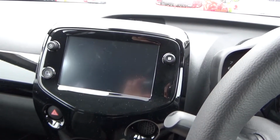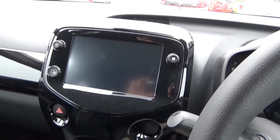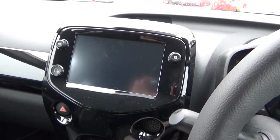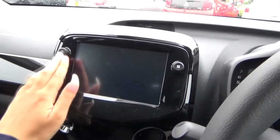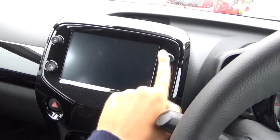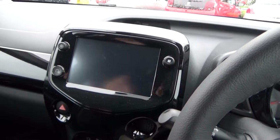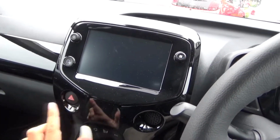For infotainment, this has a 7-inch capacitive touchscreen system. This contains various media options: Apple CarPlay, Android Auto, and mirror screen, and sound is provided via 4 speakers. I can't turn the infotainment on because I don't have the key on me. This is the button for the voice control, and I think this button allows you to go to your menu. Down below that is the hazard light switch, which is not working.